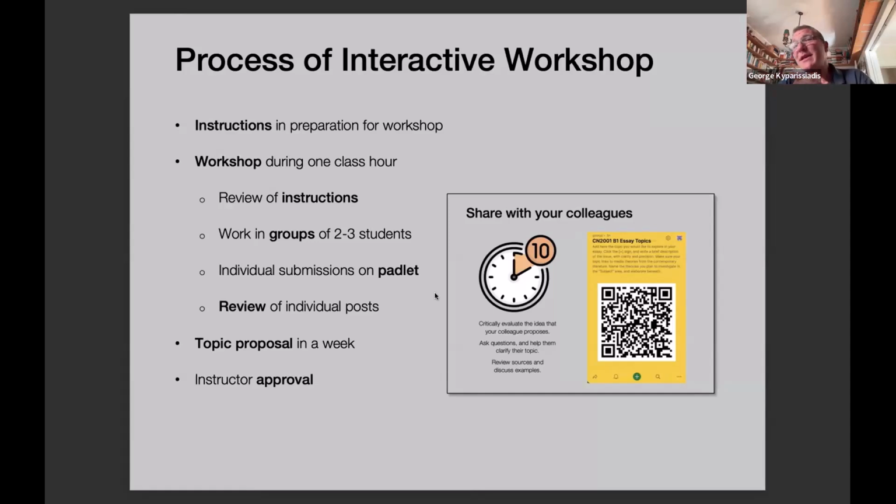Firstly, we revisited the instructions that the students had received, because very few of them had read them, as you can imagine. So we recapped briefly what the students were supposed to be doing. Then we split the students into groups of two or three, basically as they were sitting, and asked them to work with each other on each student's topic, support each other in outlining that topic and finding angles, asking questions of each other, questioning the choices, and then each student would spend a few minutes writing their proposition and uploading it to a Padlet.